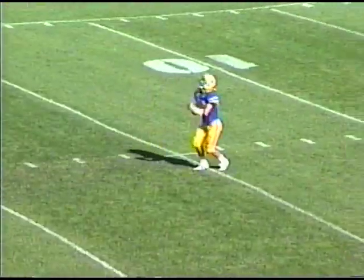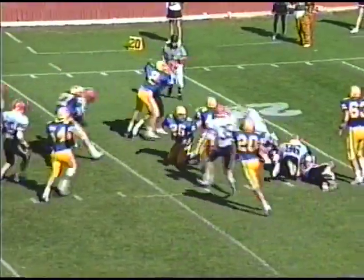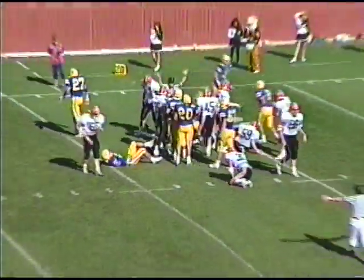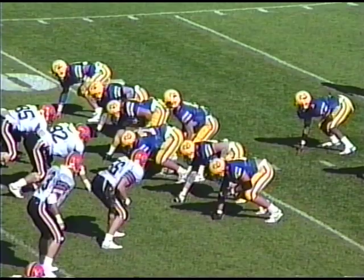Maloney, wasting no time, kicks it away. Kerwin fields it at the 15-yard line. Kerwin down at the 22. Jason Galt are tied at 3 apiece in the first quarter.